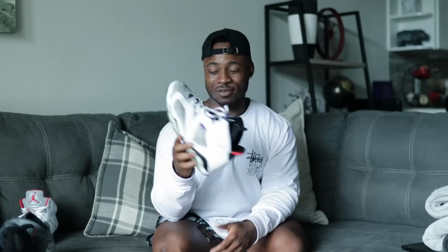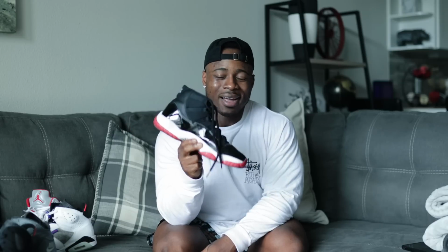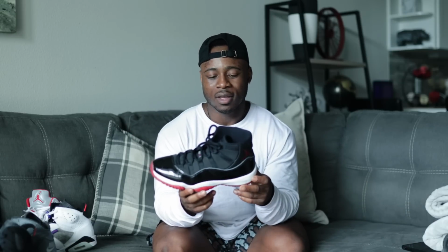I wish I did, but these are actually the last 6s I have, so I actually do have 2 pairs of 6s. So let's move on to... I definitely don't have the 7s, 8s, 9s, 10s, 11s. Oh no, excuse me. We get to the 11s right here, which is the only pair of 11s that I have. The bread 11s. I actually want the Concord as well, but these are the only pairs that I have. I actually recently just got into 11s.